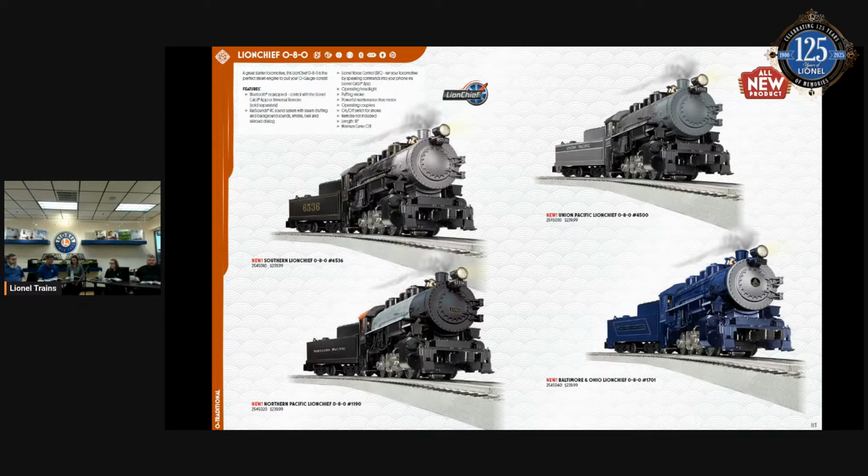All right, we talked about the LionChief 2.0s just a little bit ago, and now we are in the regular LionChief world here. These are the LionChief 080s. We did four SKUs this time around. We have the Southern, the Northern Pacific, and then two fun fantasy schemes for you. We have the UP in two-tone gray, and then the Baltimore and Ohio in Royal Blue. Again, some really fun, great pieces.